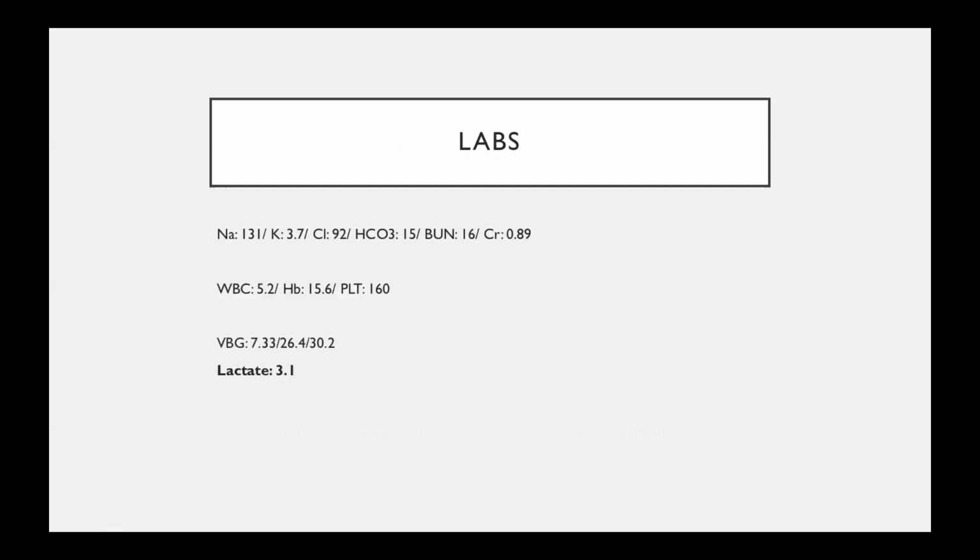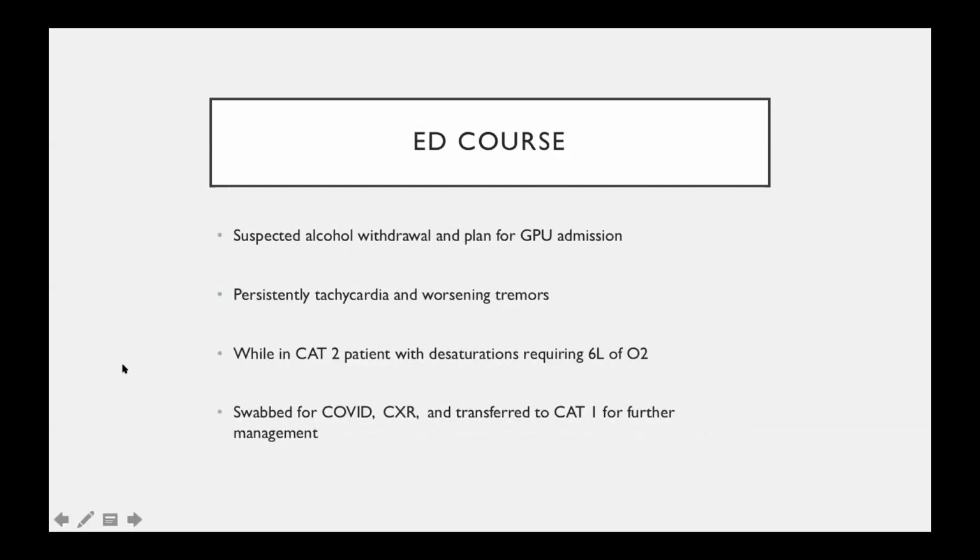Initially when she presented, she had just some basic labs. Her initial labs showed a little bit of an acidosis and initially never had a lactate, but while she was in the ER, she was persistently tachypneic, and so they did eventually end up getting a VBG, and you could see her lactate was 3.1. They were suspecting alcohol withdrawal. She ended up having a neurology consultation for these tremors. They also agreed it was likely alcohol withdrawal related. She seemed to respond to Ativan, and the plan was for GPU admission.